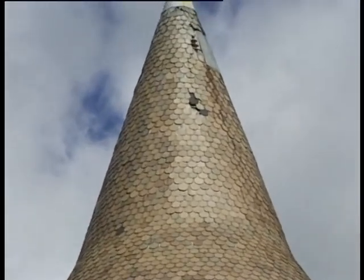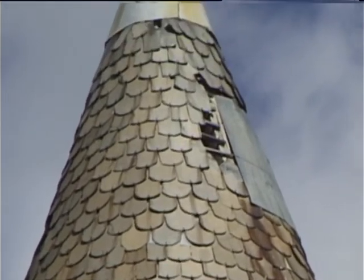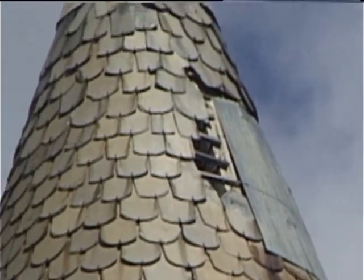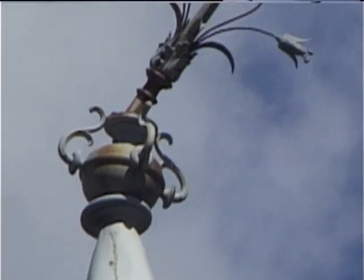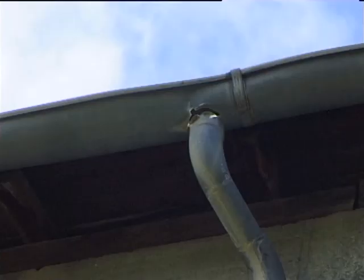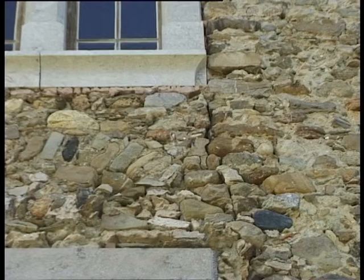In the past, it was delicate for a roofer to work on such a steep slope without the use of a crane. The decorative zinc spike did not appreciate the vagaries of nature. The zinc gutters should have been changed long ago. Water fell directly at the foot of the edifice, weakening masonry and foundations.